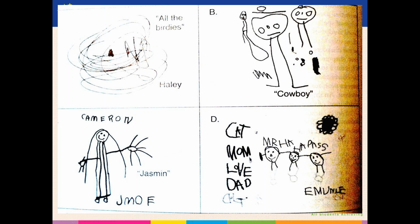And then as you look down here in the bottom, with Cameron's picture, you can see how this child is starting to hear sounds and be able to identify what letters correspond to those sounds. So trying to spell jasmine, and you can see the letters that Cameron has attributed to what he or she, I'm not sure if it's a girl or a boy, but what they're hearing in those letters. And then as you take a look at this last one, you can really start to see that this child is not only hearing those initial and final consonants, but they have a good understanding of those medial vowels too. So this child's probably late letter name, maybe starting into within word.